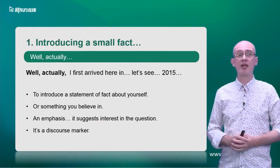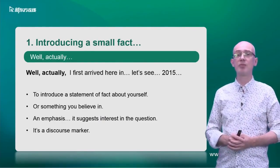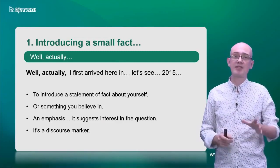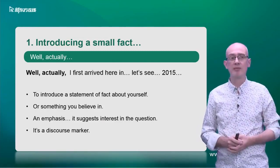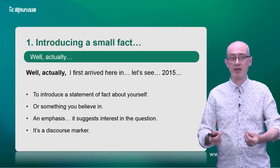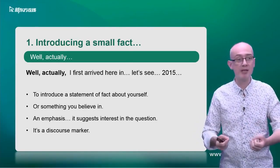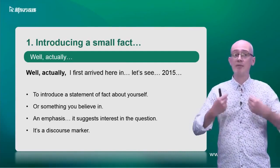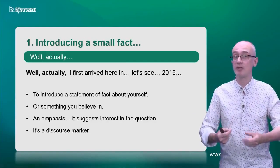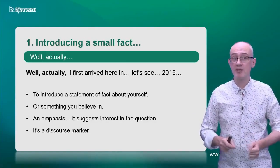Actually can be used to introduce a small fact. Well, actually, I first arrived here in 2015. To introduce a statement of fact about yourself, or something you believe in, or an emphasis. It suggests an interest in the question. It's a discourse marker. Well, actually.